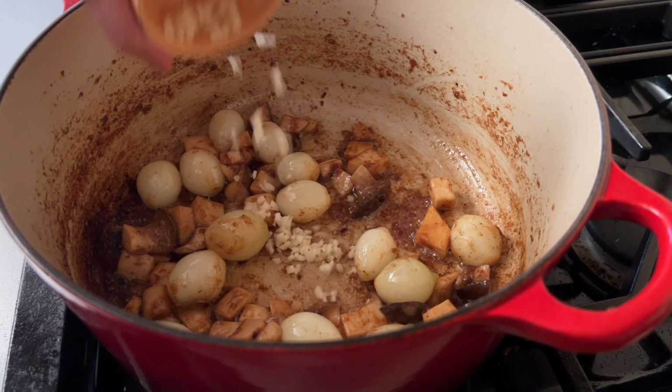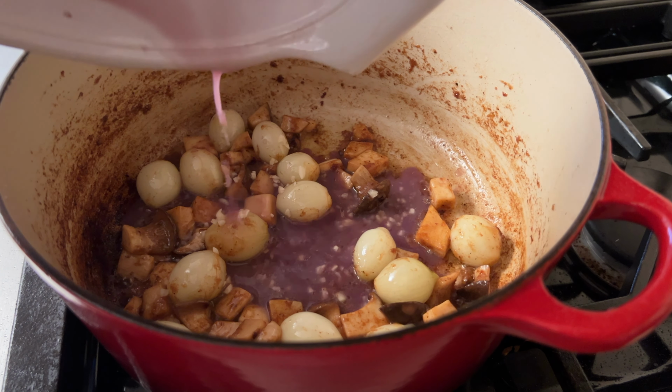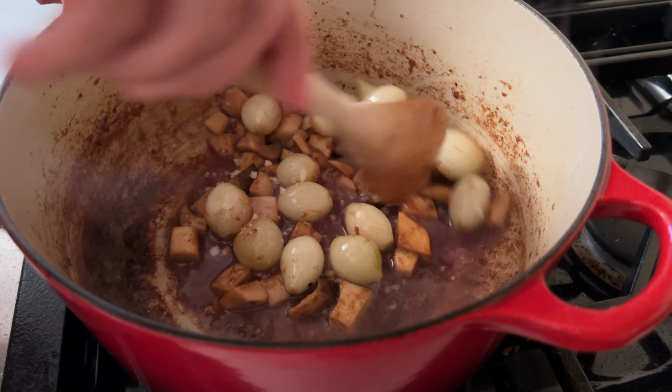Now I'm adding the minced garlic and that reserved wine, because as soon as the garlic hits the pan, I don't want it to burn. Oh, smells are crazy good.